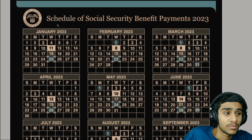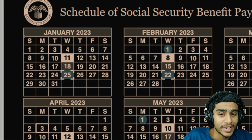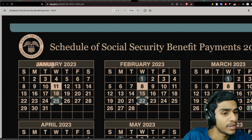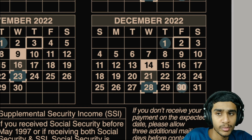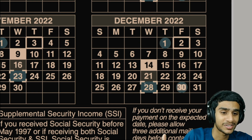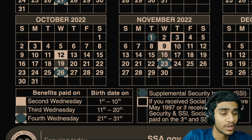Considering the example of January 2023, the first of January, New Year's Day, is a holiday, and SSI beneficiaries always get their payment a day before if the first of the month happens to land on a holiday or weekend. So instead, SSI beneficiaries will get their payments a few days early. Instead of getting their January payment in January, they will get it on 30th December 2022. When it comes to early payments, it's pretty cool stuff. It doesn't happen usually, but when you get your payments early, that's always a great thing to have. And apart from that, there is nothing much interfering with the schedule of November 2022.